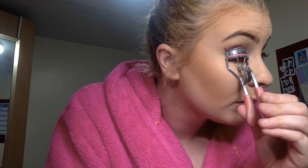Next, I'm just curling my eyelashes with this eyelash curler from Primark before I apply mascara. Forgot to show you guys, but the mascara I'm using is the Maybelline Lash Sensational. It's also new, but I really, really like it.